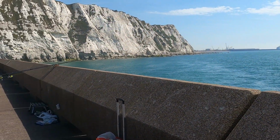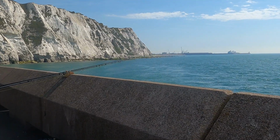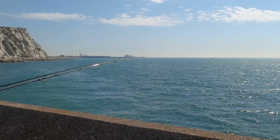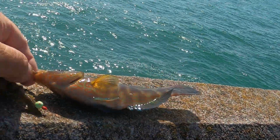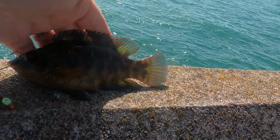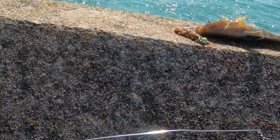Yeah. Actually got the underwater camera down on mine at the minute. Hoping to get something on that to show you. Well, I won't know till I get home. But we've just caught this one on the camera. So maybe we've got that on film.